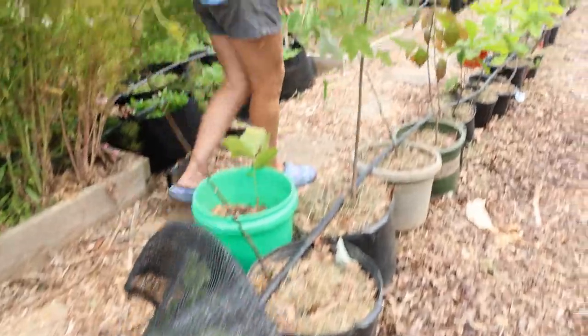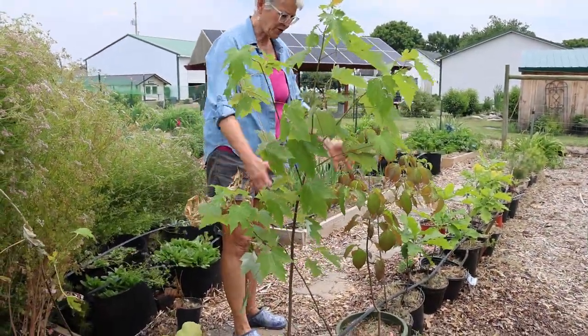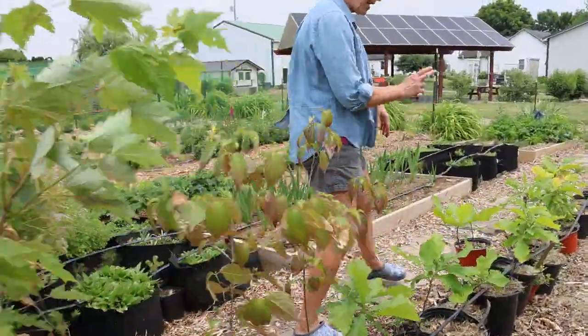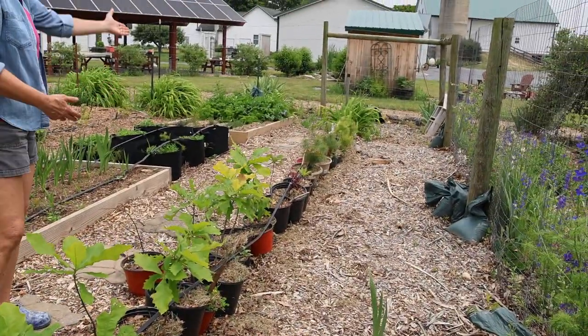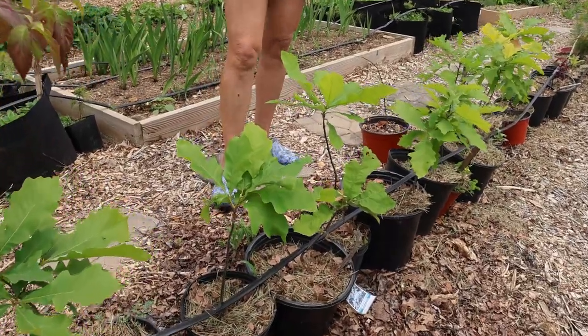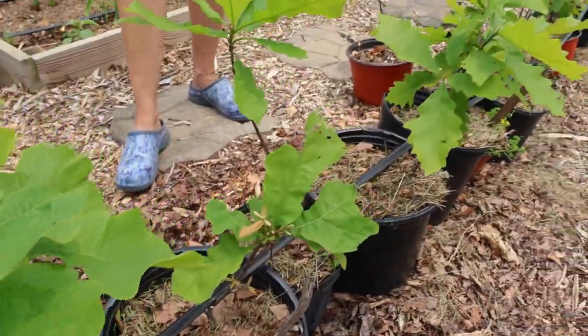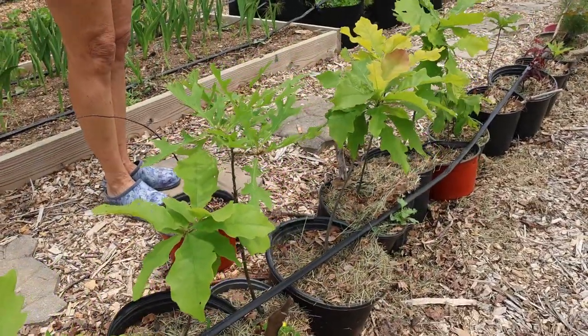Now the next ones are some trees my son brought from his yard that he found. Some of them are making it, some of them aren't. The two dogwoods look beautiful. We have a bunch of white pines that we got from the conservation place last year, and white oaks that we got last year. If we plant them right out in the field, they would be deer food. So I keep them in here for a couple years, get them really big, and then we'll put them out with some cages. But this gets them really established before they go out.